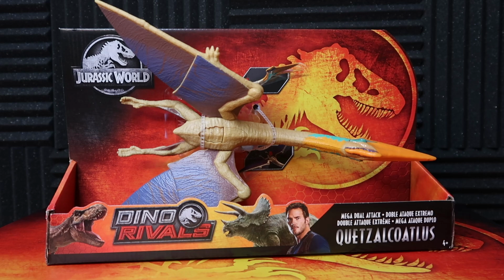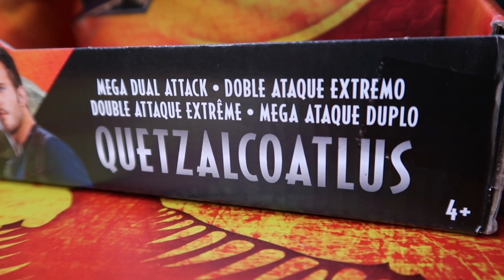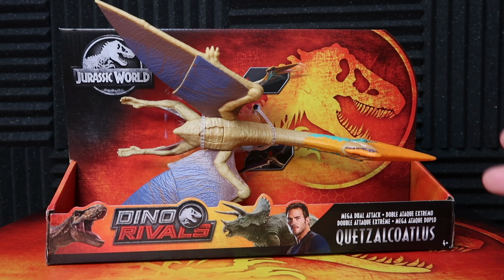Today, if you didn't guess already, we're going to be taking a look at the Quetzalcoatlus here in this odd box. I'm loving this figure so far, the way it looks, everything about it. I've had it sitting here for a little while, and I am super excited to unbox this thing finally.